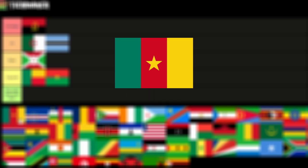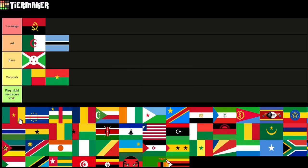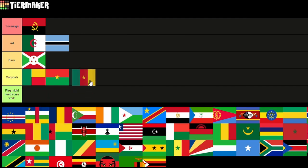This is yet another flag that high-key incorporates the Pan-Africanist movement colors using a vertical tricolor of green, red, and yellow with a yellow 5-pointed star in its center, known as the Star of Unity. Cameroon was in fact the second state to adopt the Pan-African colors, which essentially makes them the second ones to copy somebody else's homework, thus slotting themselves into the copycat tier.